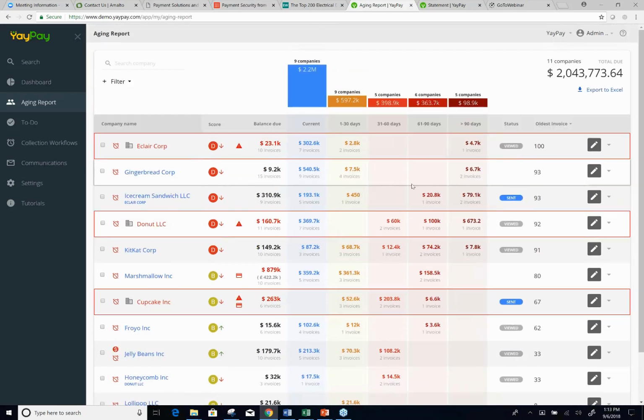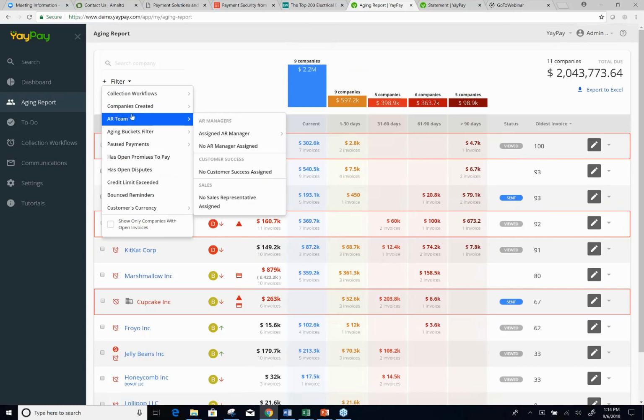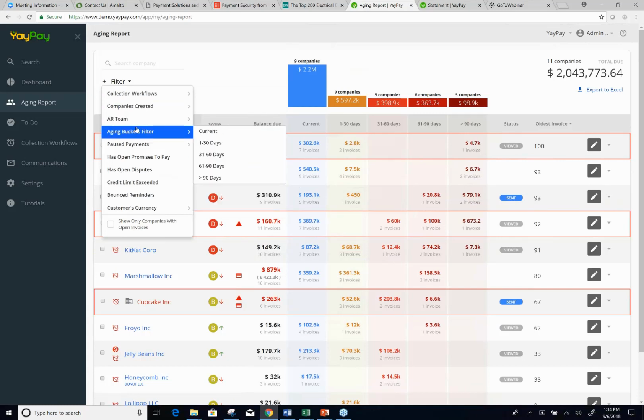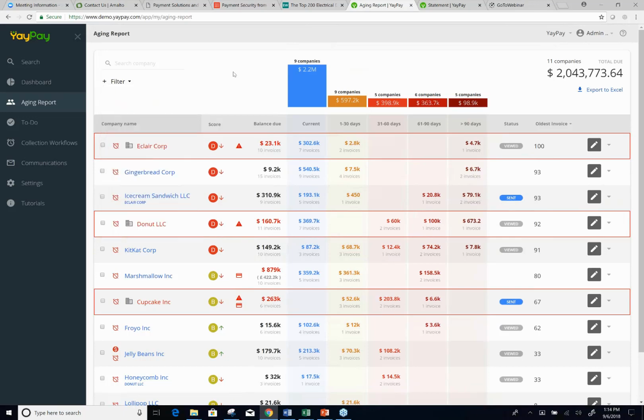So this is in essence the replacement for an Excel workflow and workbook that you can filter based on any number of criteria, and these are all filters that have been specifically tuned for a collection department. So if you're looking to filter off of a specific bucket, we can do that. If it's a paused payment bucket, or if it's anything that has open disputes, these are things that we can definitely filter on.